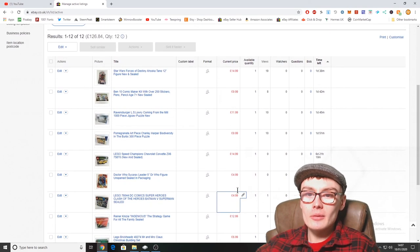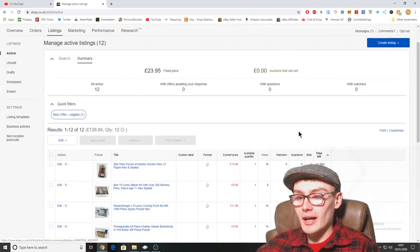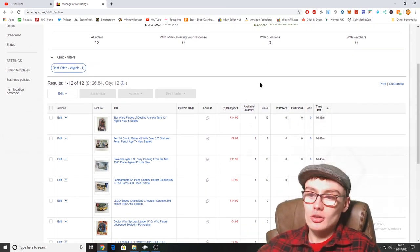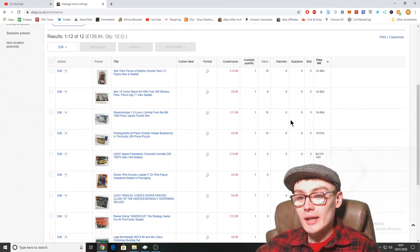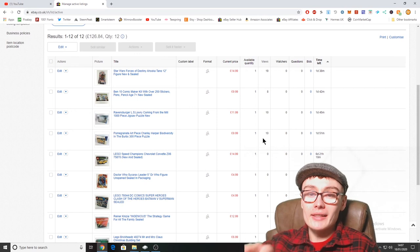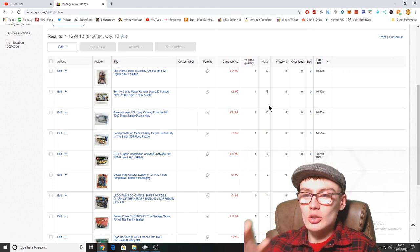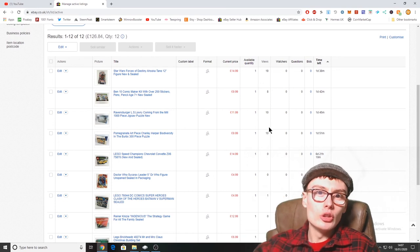So yeah, that's a few of the other items I've got on. So I've got 12 listings currently on, £23.95 fixed price, 0 auctions that will sell. I will update you further later on in the week, possibly it's Saturday now, so I'll update you later in the week if I get any bids on some of this stuff, which I do expect this time around, and obviously when I get the sales as well. So it'll be interesting, and I will also update you on how the views are going, and possibly I'm going to do a bit of looking into, I might even do that right now actually, analytics and stuff, and see possibly where I can increase those views, because it does intrigue me a little bit, and I want to find out where this lack of views is coming from.